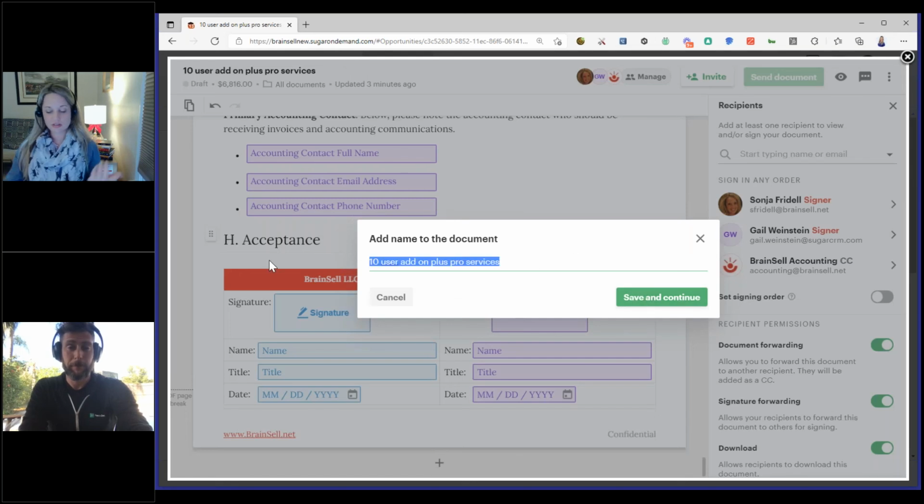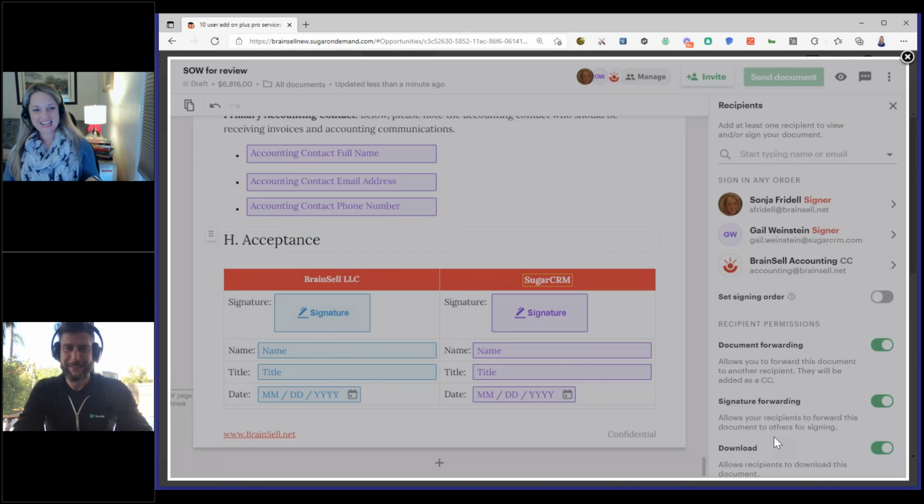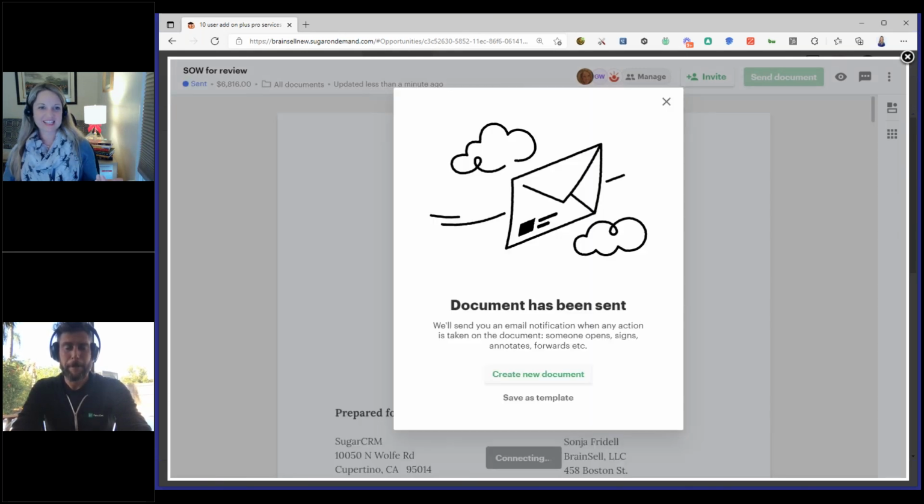And so this, I could change this. It inherited the name of the sugar opportunity, but SOW for review. And now at this time, I simply do a nice message, or I could have canned ones that I'm feeding to people and they can do it themselves. Hi, Gail, please sign. And I like the canned messages because you can make them wordy and really polite. But then send, great, it's been sent.